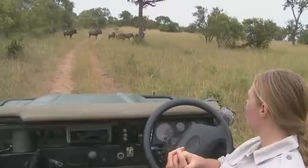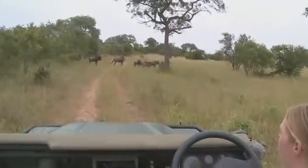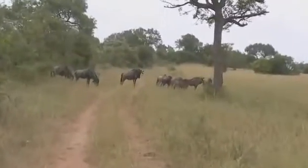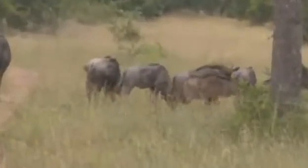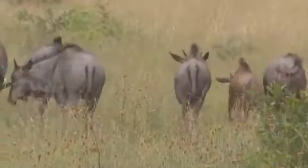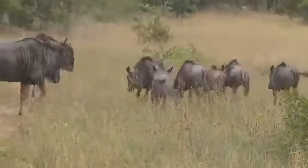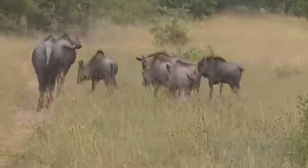But how about these? If a predator came along now, you're looking at something that could potentially help keep their cubs alive. So again, if one of these baby wildebeest got taken out, it would be extremely upsetting. But if the predator doesn't hunt, doesn't have food to keep the babies alive, then the carnivore might die. And that's the whole thing about nature. It's all interconnected.